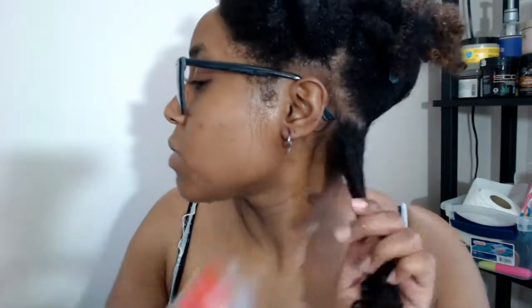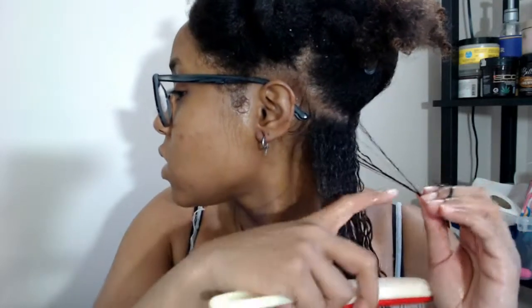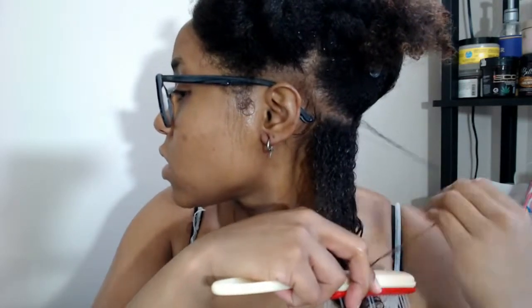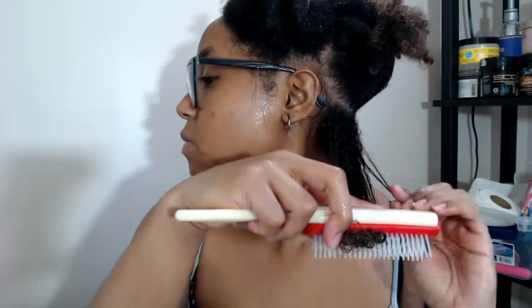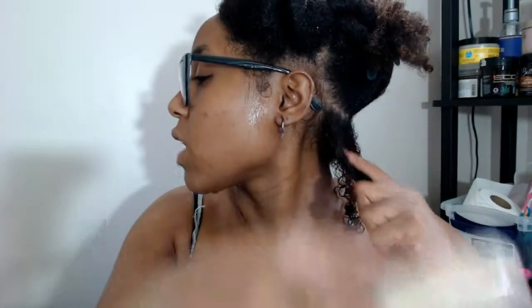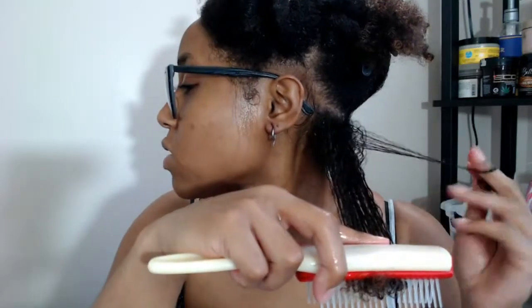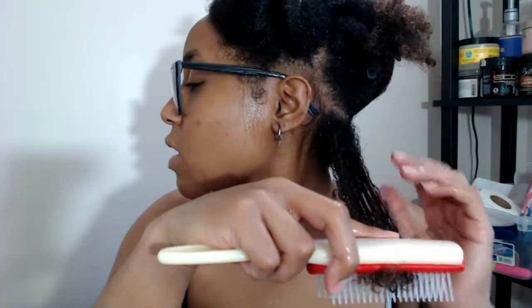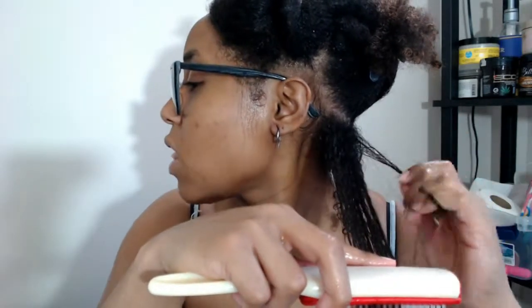Okay, so the gel feels really, really good too. And everything is clumping nicely. Okay, so just go in and just start shingling. I always hate how you think you've got a little section of hair, but then when you start to shingle, you realize that you're pulling like the widest area possible from your scalp.